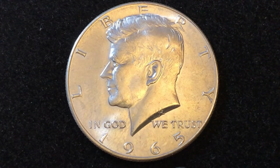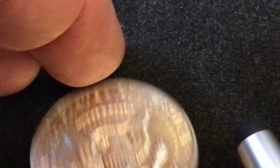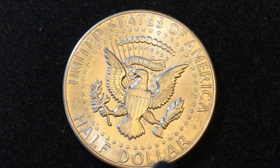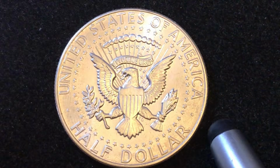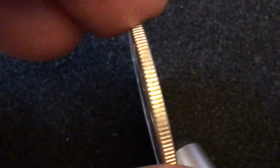In 1965, the U.S. Mint banned all mint marks. So there's no mint mark on this coin anywhere, and you'll never find a 1965 Kennedy half with a mint mark on it. Another thing that they did was they went from the 90% silver Kennedy halves in 1964 to the 40% silver Kennedy halves in 1965.